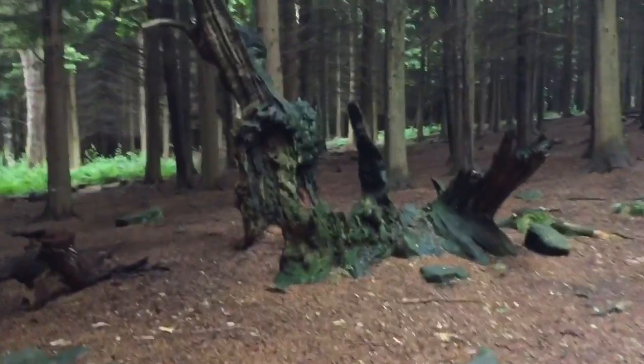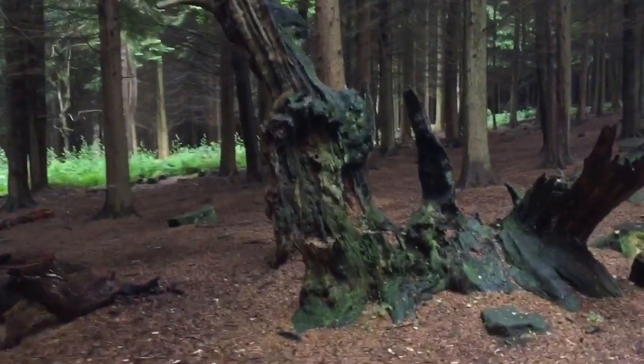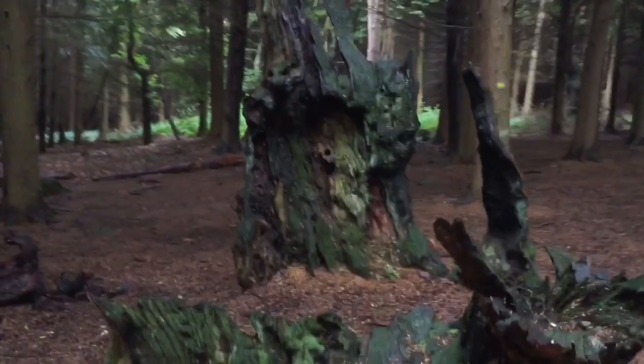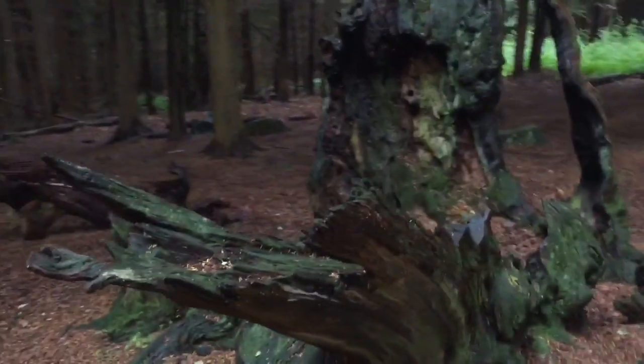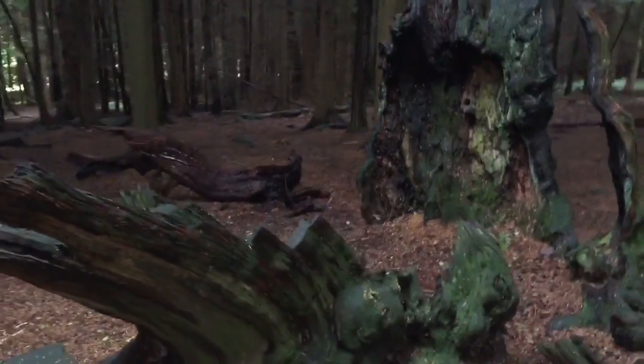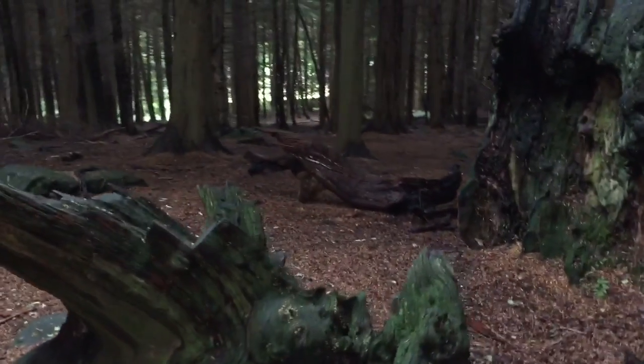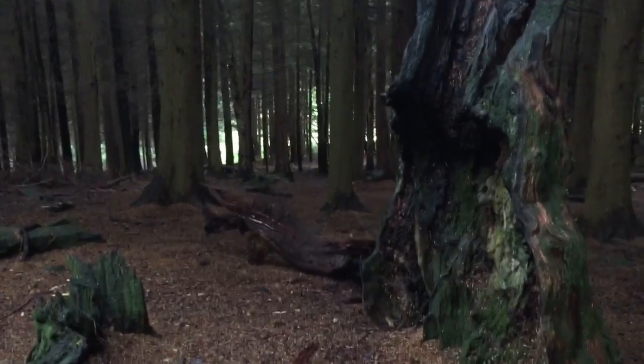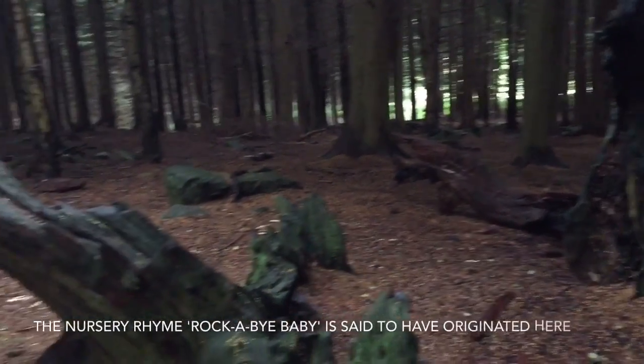Guys, here we are at Betty Kennett's old house. Apparently this was carved out to cradle her children. It was like a crib. It's an old yew tree, about 2,000 years old, so they reckon. Pretty underwhelming, eh?